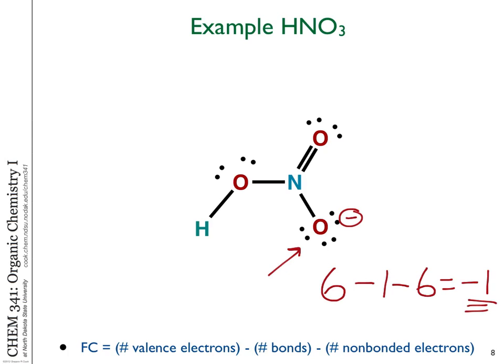When we get more into this class, you'll see I probably won't draw all these lone pairs because it's tedious to do. I'll just write the negative charge. You should know that there are three lone pairs on there.